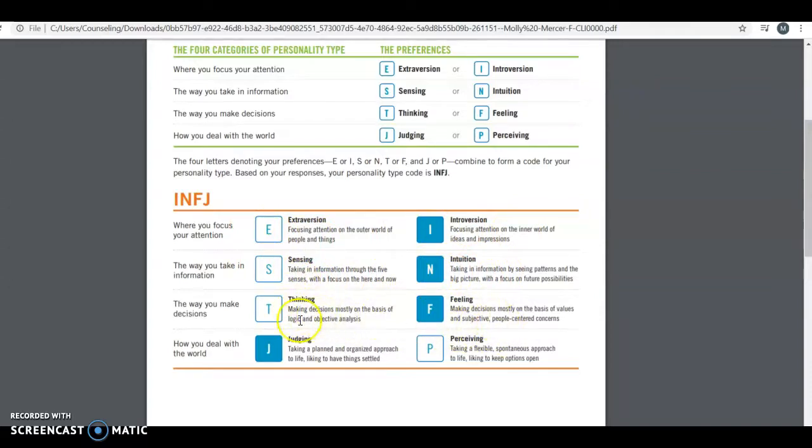This third row is how we make decisions. And the fourth row is how we deal with the world, the structure and the type of structure we like in our life. The box that's shaded is showing you which results you are. So you can see my result. I'm leaning towards introversion. I'm leaning towards intuition. I'm leaning towards feeling. And I'm leaning towards judging.